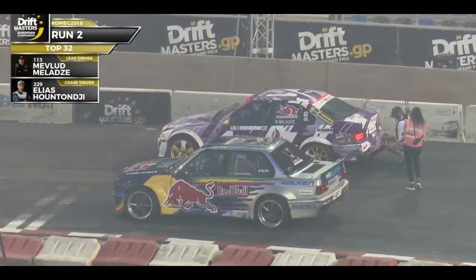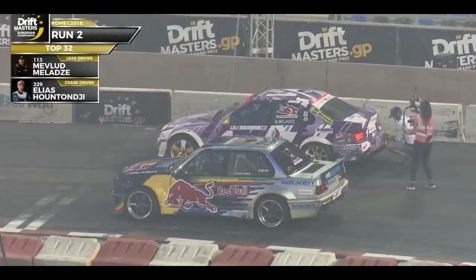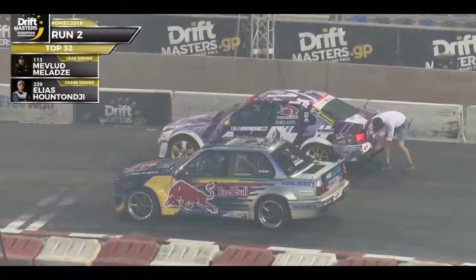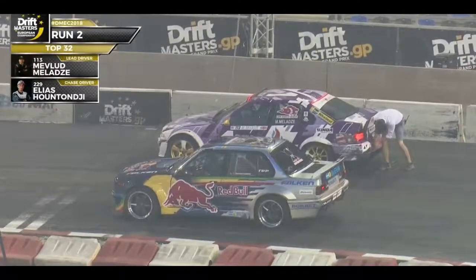Yeah, make sure all these competitors are 100% ready to go, of course. Body panels flailing around is obviously going to be a disadvantage, and the start line marshal making sure that car is A-OK to continue and A-OK to run.